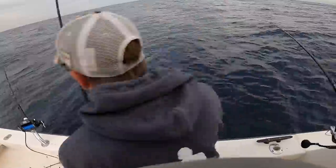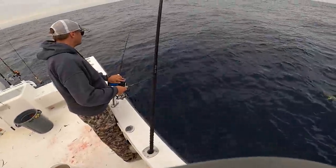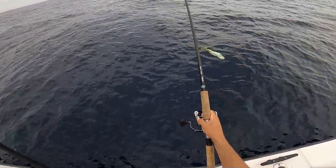Keep drifting. He's right here. He's gonna eat it. Just pitch in front of the dolphin. He's looking for another bait. He's right here. Throw it in front of the dolphin. Where's he at?